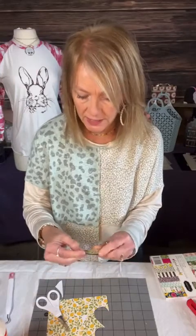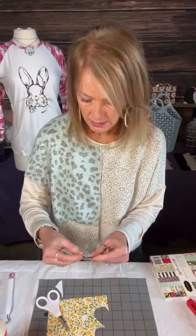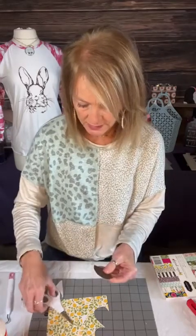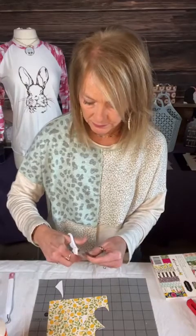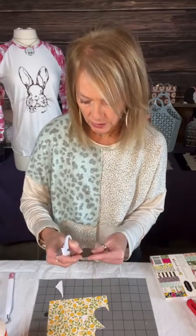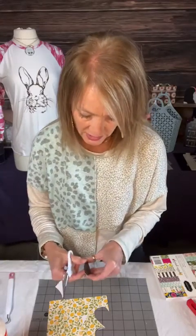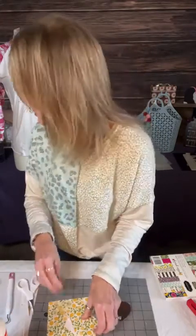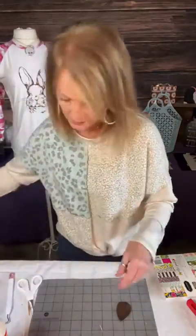Okay, so I have these cut out pretty good. I'm going to trim that up just a tad. So I'm just cutting around it. And then I'm going to put it on there with Mod Podge. Okay, so I've got those two. I'm going to go ahead and put these on there.